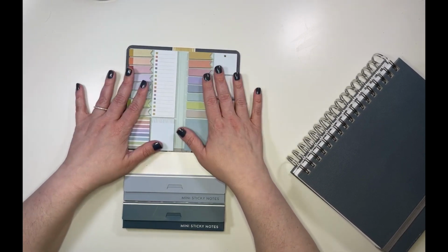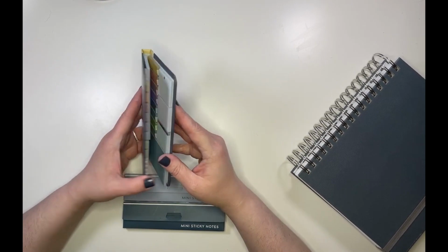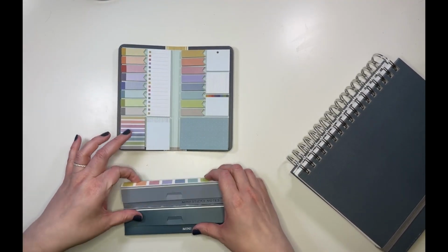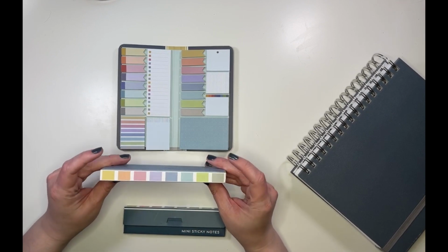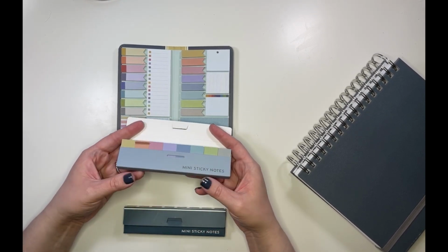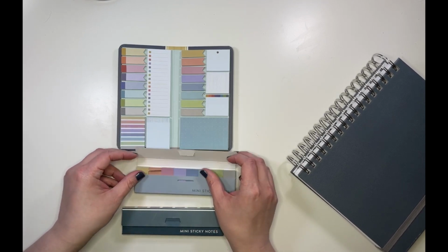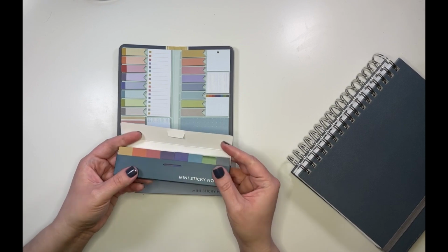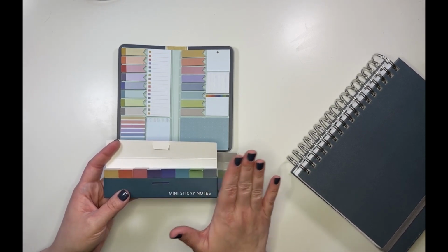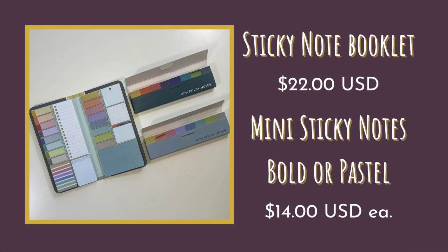So you get this wonderful little book of sticky notes. There's 23 different sizes. They are sized to fit the MäkséLife planner. Then there's 2 sets of mini sticky notes. These are the pastels, which again, it is the color of the wheel. It's our MäkséLife wheel in both pastel and in bright. And these are all dimensioned to fit inside the planner. So I'm going to show you all a little bit of that, and then we will pop on to the next thing.